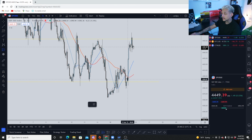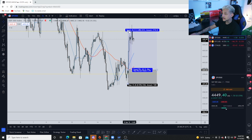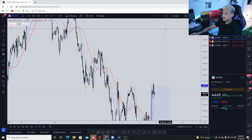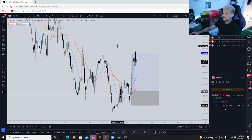And before I made my entry, right here, my stop loss was going to go under these lows, and my take profit was going to be these highs over here, which is our previous level of resistance. Now, instead of me targeting these highs over here, this is our nearest level of resistance, because I don't know if price is going to break above that resistance level.